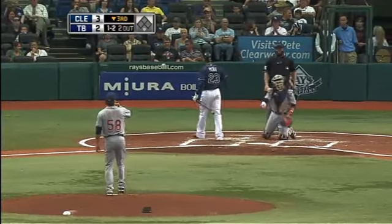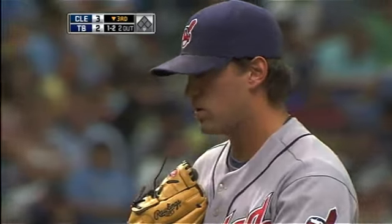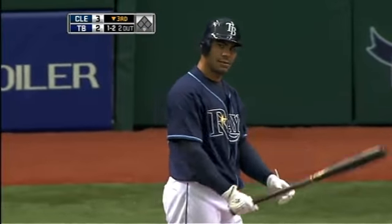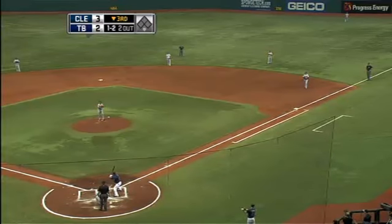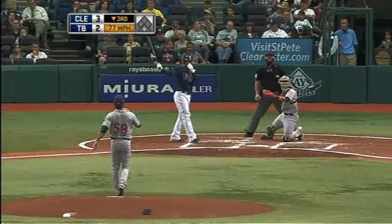1 ball, 2 strikes the count to Pena. Two outs, bases empty. Two and two.